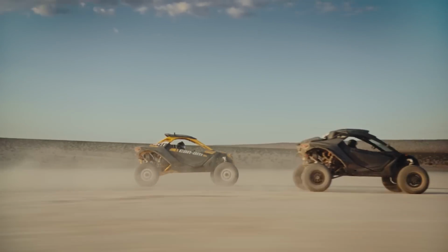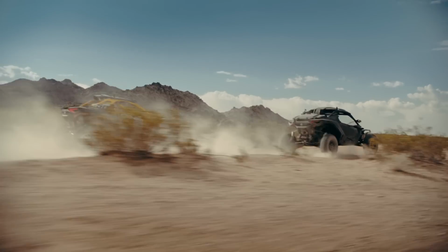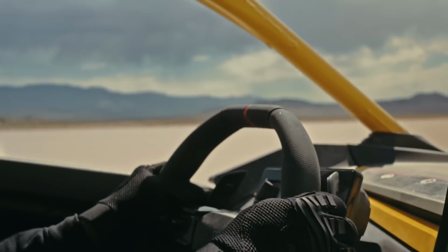Last but not least, the boring part. I got a 6-month warranty. How about you? Same. Mine's available now. When's yours going to be available? We don't know yet. Can-Am has not said when we can expect to see the Maverick R at dealers, but it is a 2024 model, so it shouldn't be that long. Yeah, dune season's coming up, so I would expect you can get one around Christmas time, if not before.